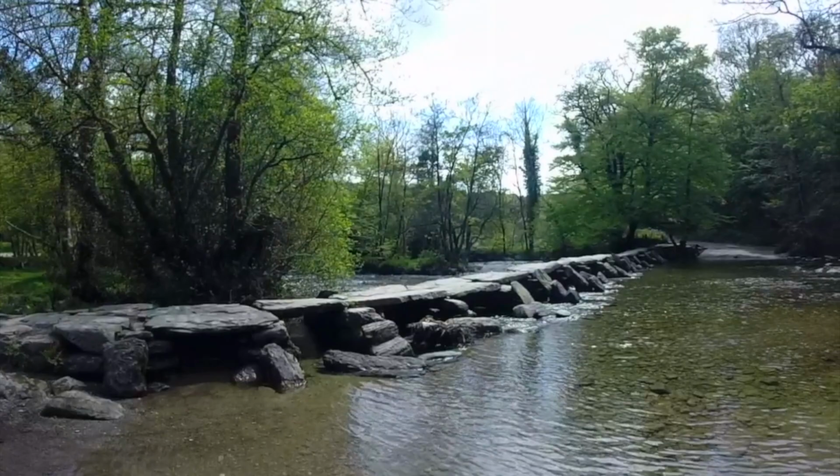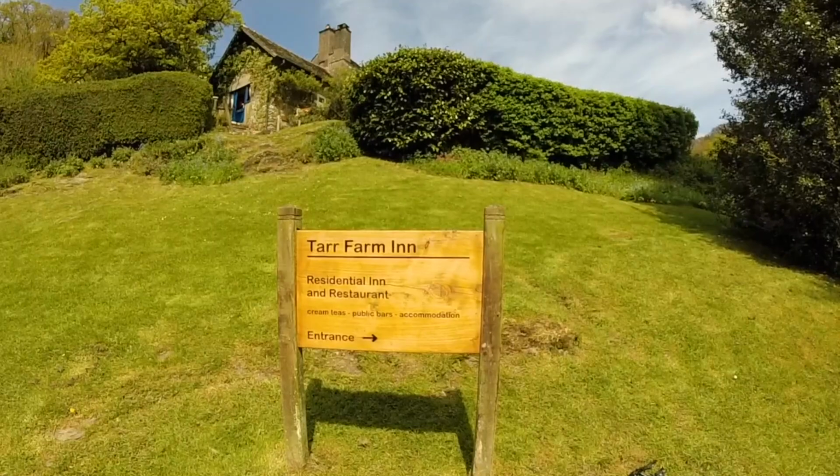Now that is Tarr Steps. We've got the car park here, the bridge is back behind me. The river goes that way, which is the way I'm supposed to be going, but I'm just venturing up here because I'm interested to have a look at the restaurant cafe place, just so you guys can see, and maybe so I can see as well.